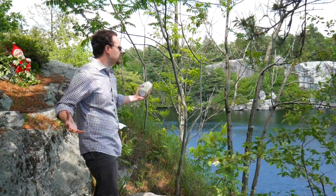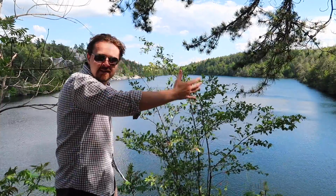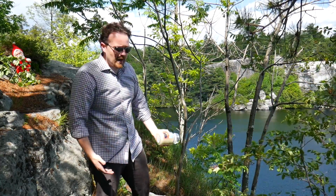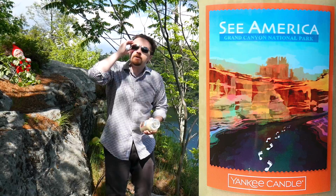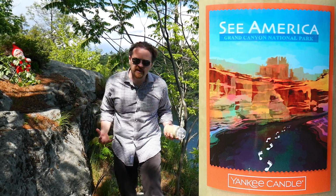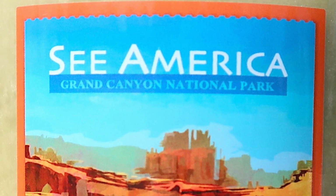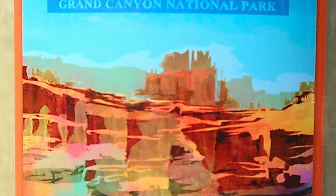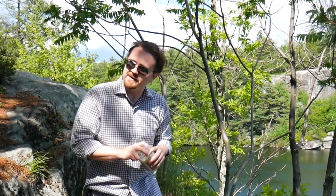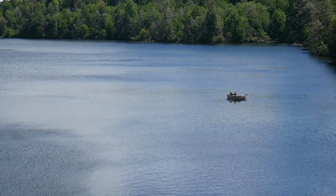I thought this would be a good location because we have this vast open ravine of water, Lake Minnewaska. I hold in my hands the Grand Canyon National Park candle. Now, I've never been, and I have it on my bucket list. I hope to do it one of these days, really soon. But until then, let's see if this candle can bring me to the Grand Canyon via aromatics. Let's give it a go. Oh, look at the guys in the boat.